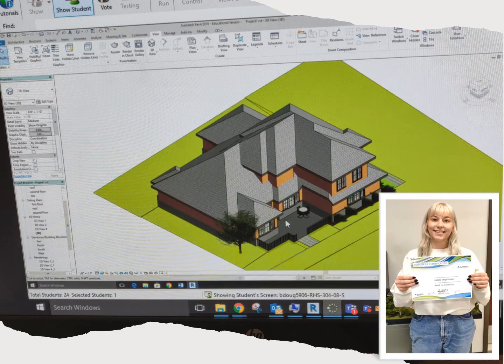Students learn and use Revit architectural modeling software throughout CEA and are encouraged to prepare for and take the Autodesk Certified Users Test, a valuable industry-recognized certification.